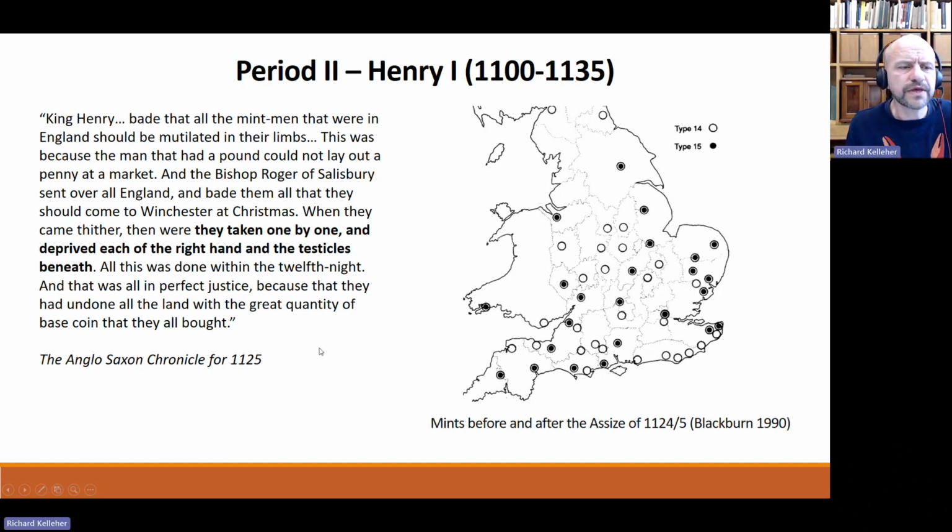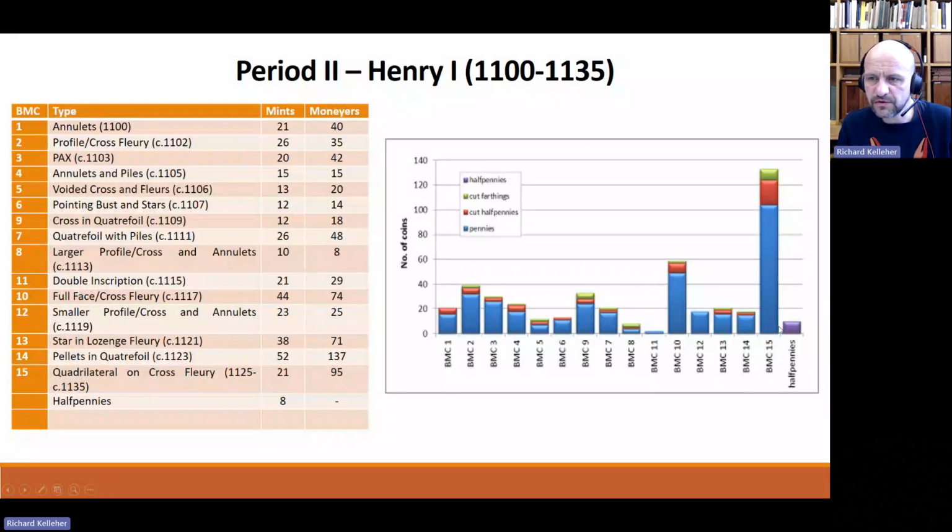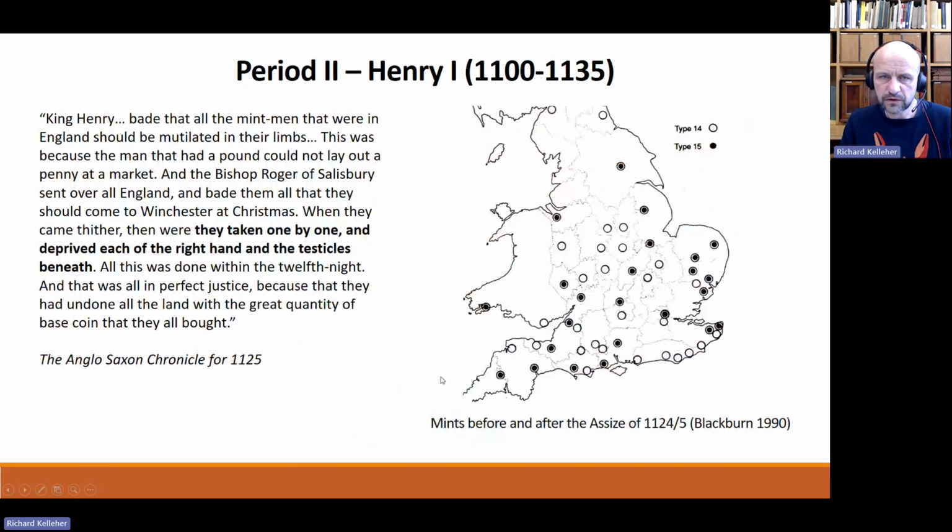And what the map on the right shows is actually what the consequences had for coin production, because you have this cutoff point, literally, where 1125-45, a number of mints cease to exist. Lots of moneyers are now not doing that job anymore. And we moved into the type 15, which, as you can see on this, is the most prolific known type, produced at 21 mints by 95 moneyers. So it is a significant drop off from what it went before. So that had an important impact on coin production and minting.